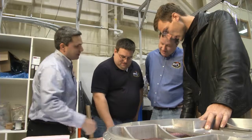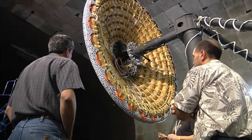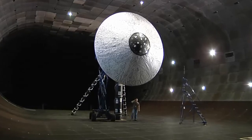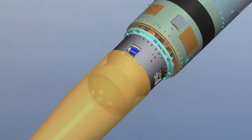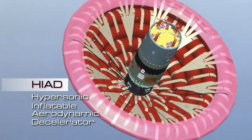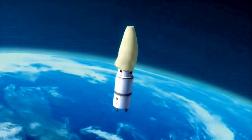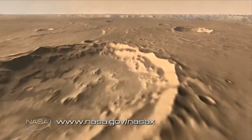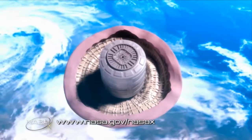But a small team at NASA has developed an idea that could be the game changer we needed to begin fitting larger aeroshells into smaller rocket shrouds. Called HIAD, or Hypersonic Inflatable Aerodynamic Decelerator, this idea has the potential to revolutionize entry, descent, and landing on any planetary bodies with an atmosphere, including back here on Earth.